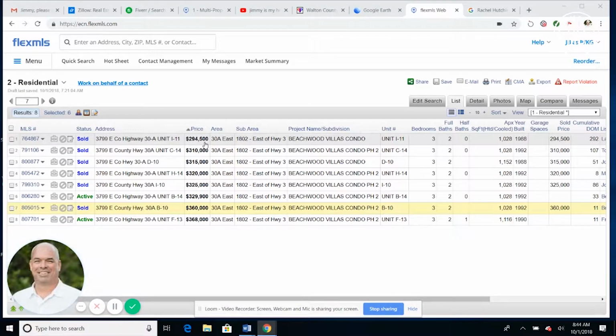We have one that sold for $294,500 6 months ago. We have one that sold for $360,000. In reality, we've got one that's for sale for $368,000. This one was way high as far as all the amenities, but if you look right here, we've got a nice little pocket that shows where the values are. So it's very easy for me then to go in.